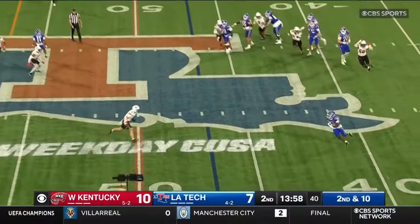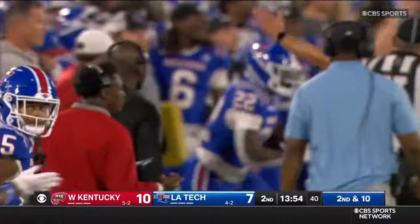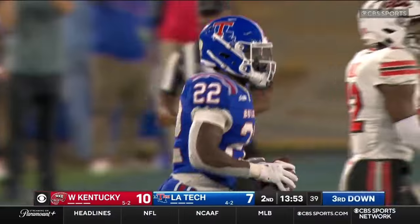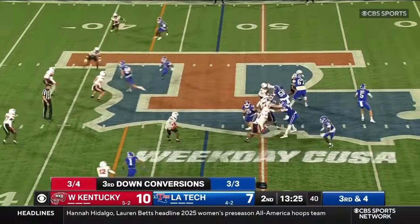Looking to throw on second down. He dumps it off to Omiri Wiggins, dashing towards the line to gain, and he's out of bounds a little bit short. He grabs 6 yards. Louisiana Tech 3 for 3 on third down today.